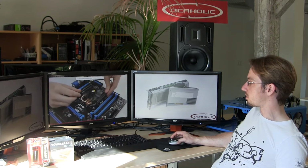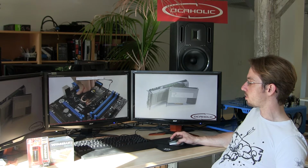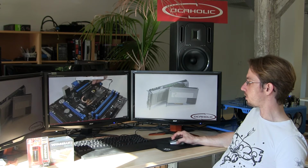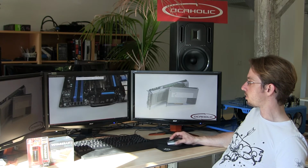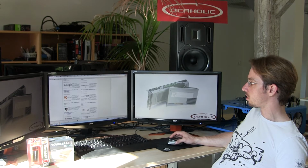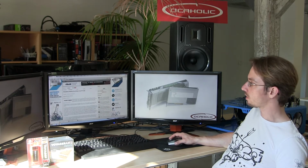It's thought to be used for CPUs with low TDP, so TDP shouldn't be higher than 65 watts. Looks like a really decent product. It has a 4-pin PWM header, as you can see over here. Quite a decent little cooler. So let's go with the next news, which is from Phanteks.